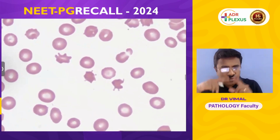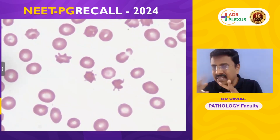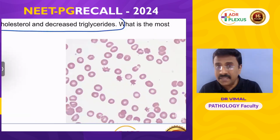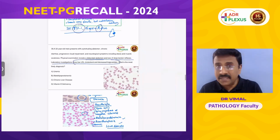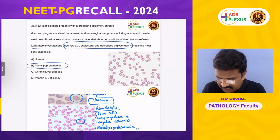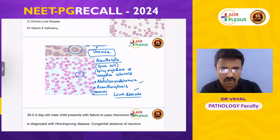Yes, so these are all spikes, irregular spikes. Remember, guys, regular spikes you will be thinking of echinocytes or Burr cells, but irregular spikes you will be thinking of acanthocytes or the Spur cells. So with these acanthocytes and this classical characteristic history, you will be thinking of abetalipoproteinemia. Okay, so that was the answer which we typically discussed in our sessions, in the workbook also, abetalipoproteinemia.